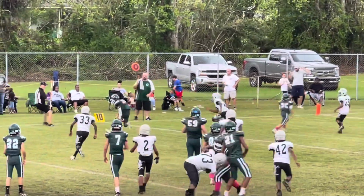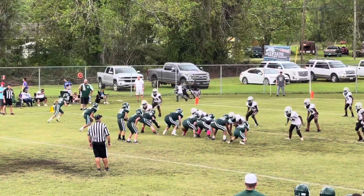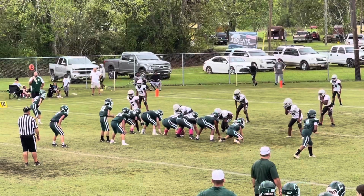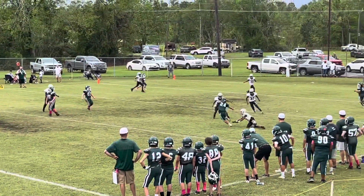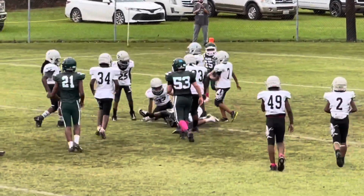Olivier looks to pass. Caught by number 24. I don't know where he's got him hiding. Olivier looks to throw it. Oh, keep running the route, B. There we go. Olivier passing number 24. Wow. Cuts up field, breaks a nice tackle. Stop by number.